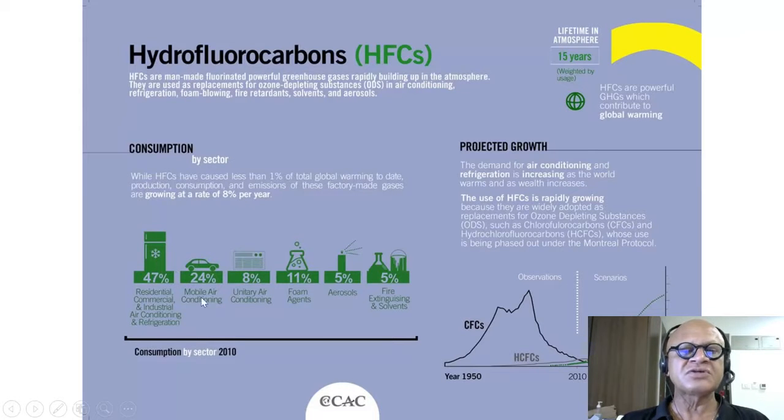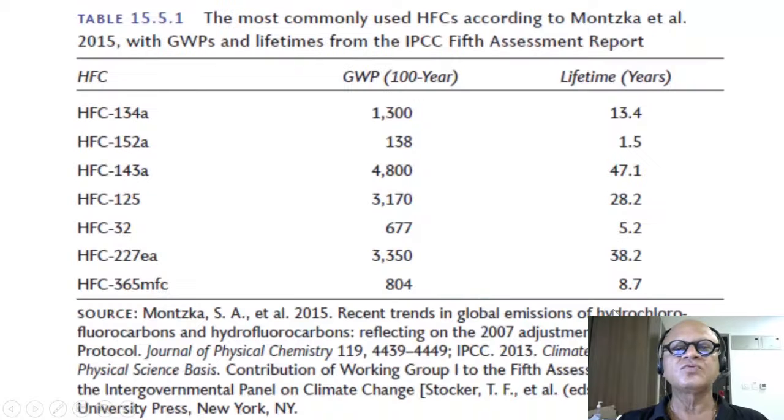The consumption by sector, here they are. Residential, commercial, and industrial air conditioning and refrigeration accounts for almost 50%, with mobile air conditioning, unitary air conditioning, foam agents, aerosols, fire extinguishers, and so on. Looking at the projected growth again, CFCs haven't quite dropped off yet, but by 2030 we expect that they should be all gone. But the use of HFCs is rapidly growing because they are widely adopted as replacements for CFCs. Here we are going from 2010 forward to scenarios. HFCs, not good news there, various forms, so we have to deal with it.